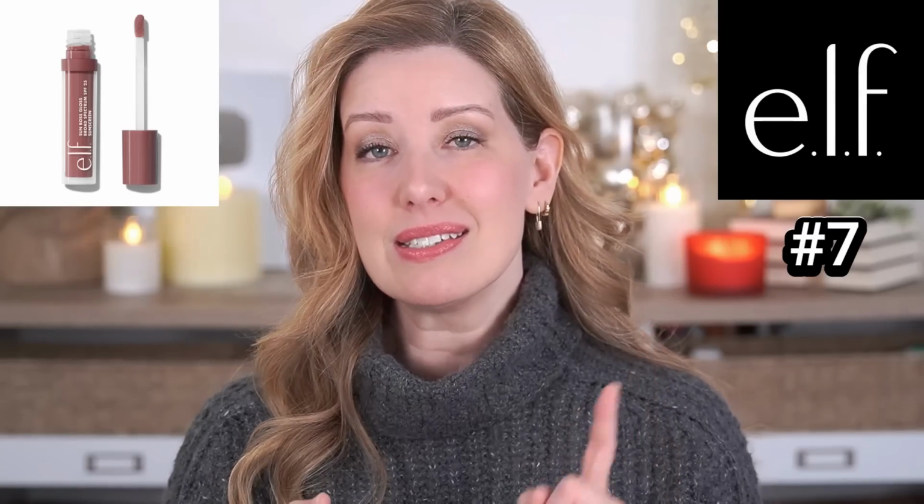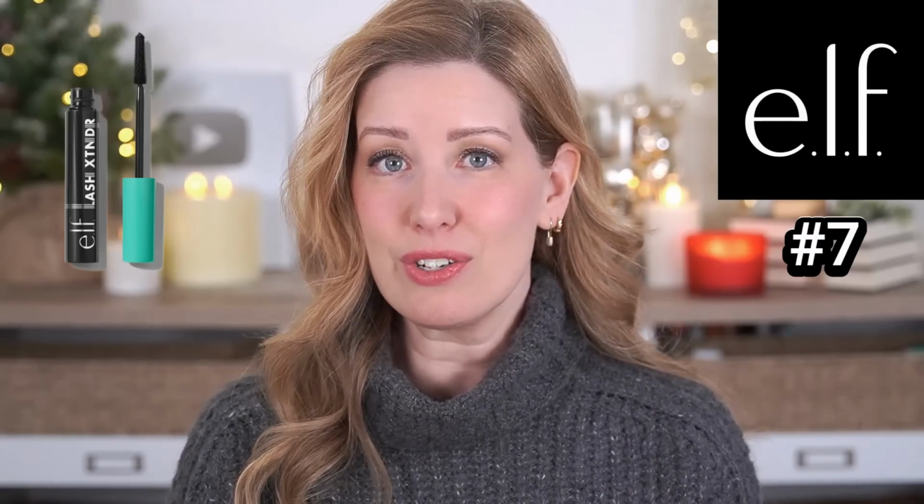They had the Sun Boss SPF lip glosses. They had their lash extender mascara, the Dewy Power Grip setting spray, the Finest Fleck eyeshadows. They also had bronzing drops. They had the Soft Glam foundation, which I really love. Their liquid bronzer and contour. I mean, there's probably a bunch more that I'm not even thinking of. Those are just off the top of my head. But as a brand, they're always on top of the trends.